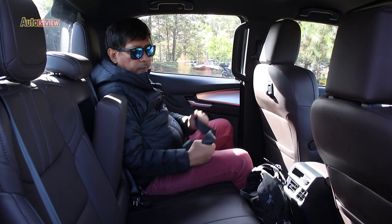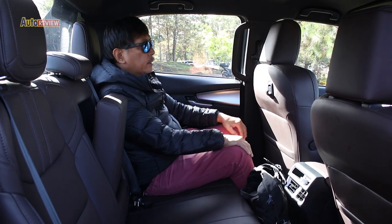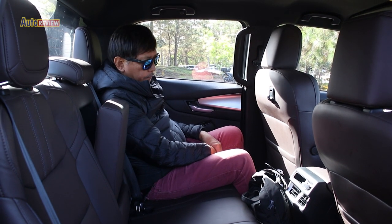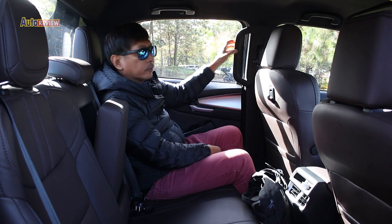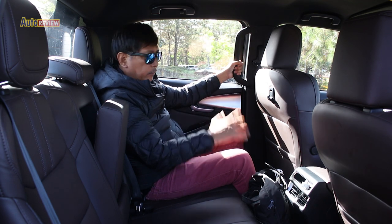Okay, let's take a look at the rear. A very spacious cabin right here. I was in that position earlier as a driver. Now I still have maybe 10 inches from my knee. Good headroom, and again, the handle right here, and also a bigger handle here for the passenger.